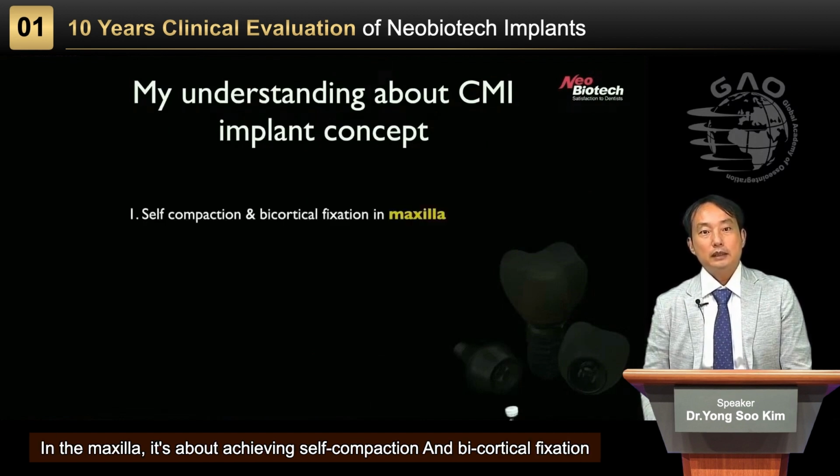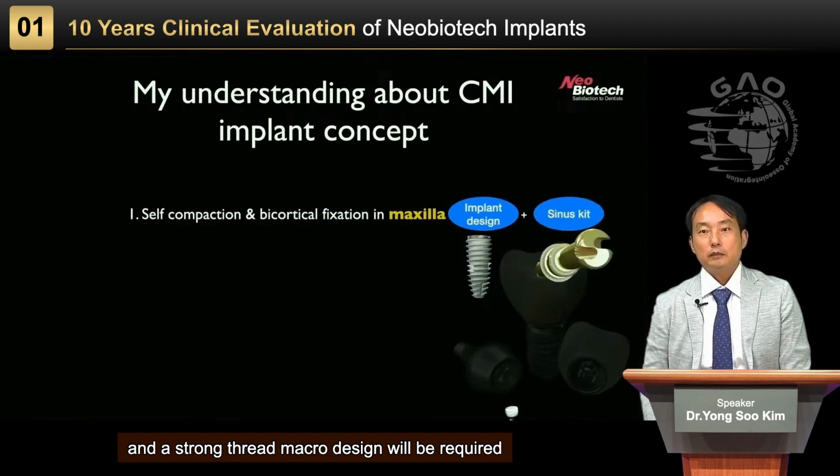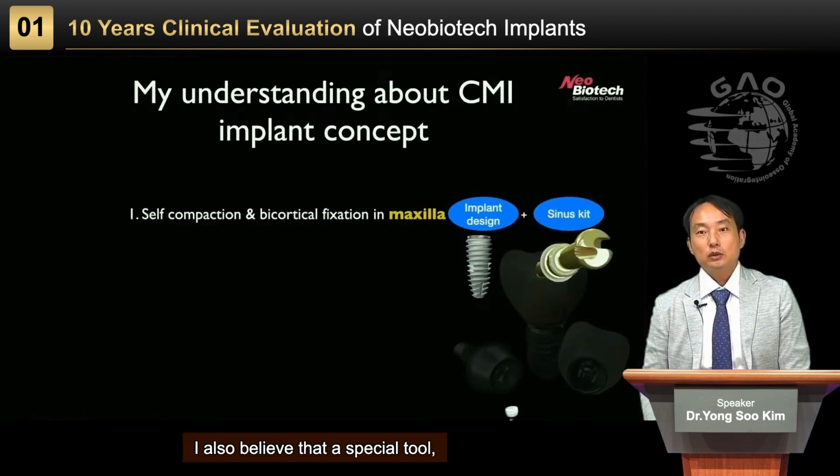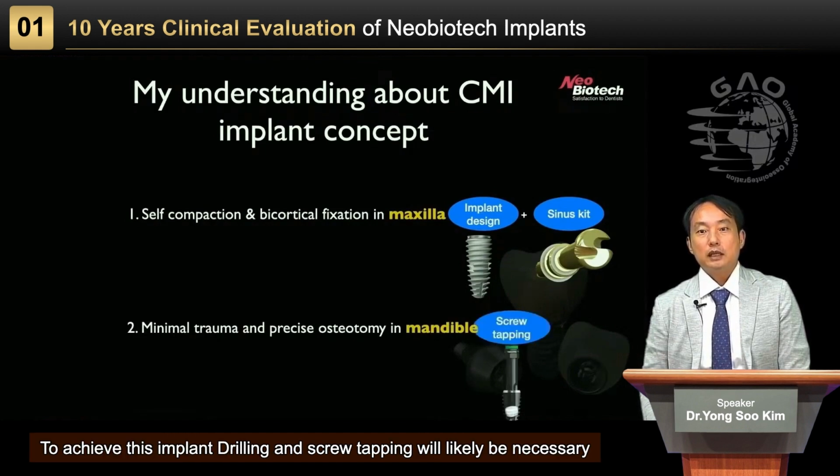In the maxilla, it's about achieving self-compaction and bicortical fixation. To achieve this, a tapered implant design and a strong thread macro design will be required. I also believe that a special tool, namely a sinus kit, will be necessary to reliably elevate the sinus membrane. In the mandible, it means minimizing trauma in hard bone and achieving optimal fixation using precise osteotomy. To achieve this, implant drilling and screw tapping will likely be necessary.